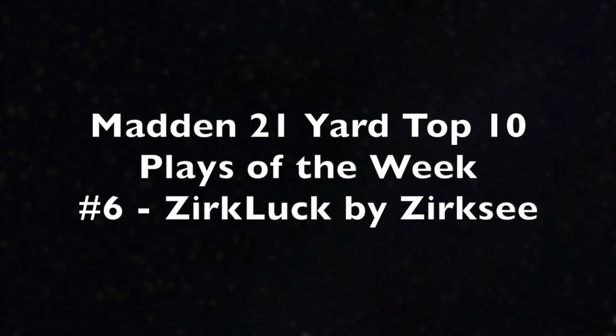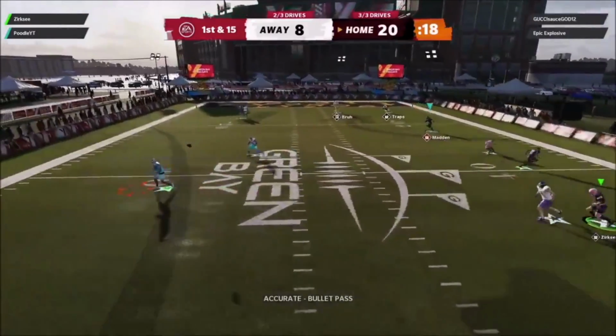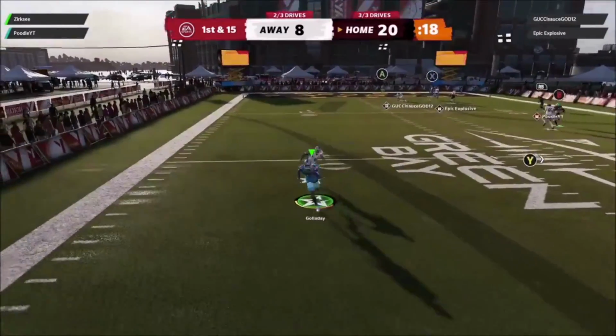Run a man or two over and fight yourself into the end zone as we move on to play number 6. It's time for some Zirk luck. Shout out to my dude Zirksee for submitting this clip, and we have some passing in the backfield once again.